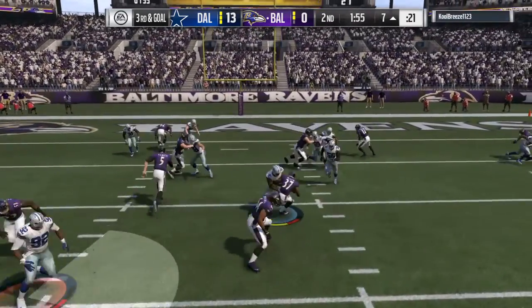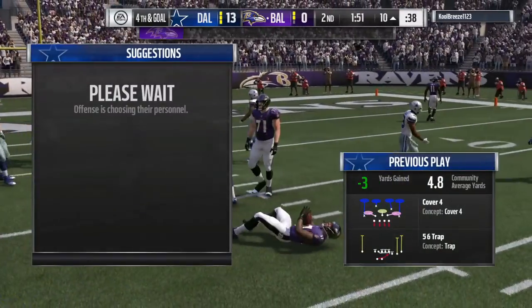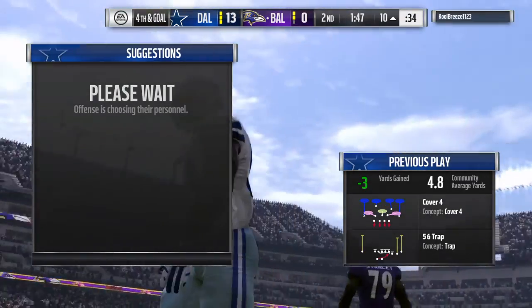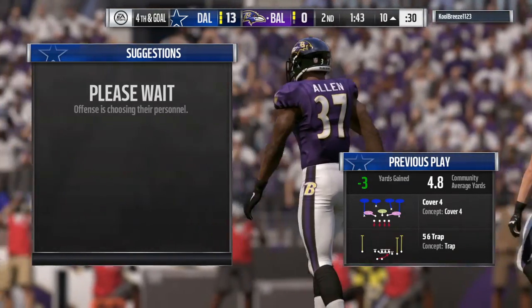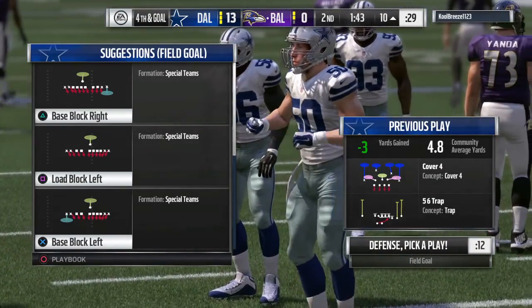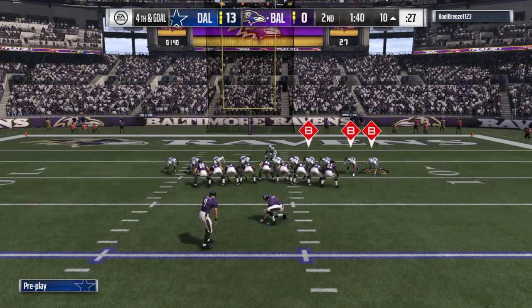They'll run it now out of the gun. And he is going to lose yardage here. And a loss of 3 to bring up 4. Okay, offense, you've gotten down close, but it's still just the second quarter. I say take the 3 points. Plenty of game left to play. Here's Justin Tucker now for the Raven field goal try.